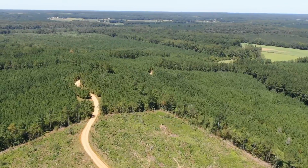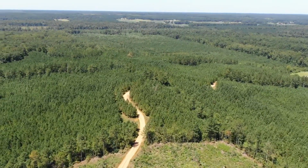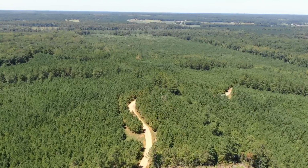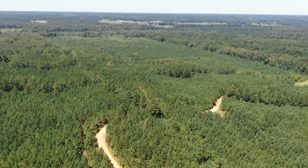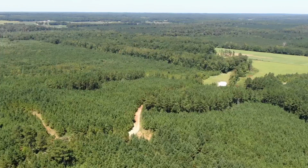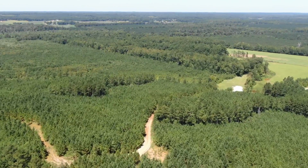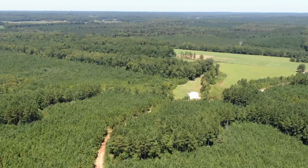You can see where the road goes off the property. This road goes back down, back toward the county road down here where the pavement is. In just a minute, you'll be able to see where the county road is, and you'll see there's a cemetery where we're coming off right. See, it looks like a gray spot right there in that little field. That's actually a cemetery right there. That's where we're going up. The county road is sitting right there.